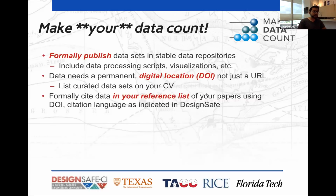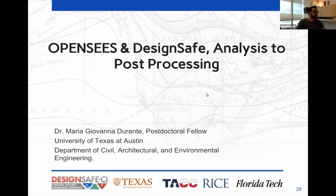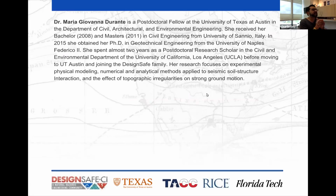So with that, I'm going to go ahead and hand this over to Margot. Let me tell you a little bit about her. Margot is a postdoctoral fellow here at the University of Texas at Austin. She originally got her bachelor's and master's degrees in civil engineering in Italy, and she obtained her PhD from the University of Naples. She spent 2 years as a postdoctoral research fellow at UCLA, and now she's come here to UT Austin, and we are extremely lucky to have her, using her talents quite extensively on expanding the capabilities of DesignSafe. She's going to walk you through using DesignSafe and OpenSees, everything from data analysis all the way to data publication.